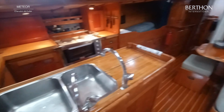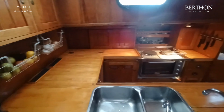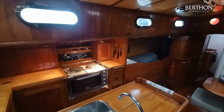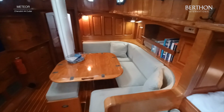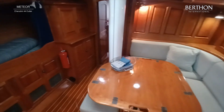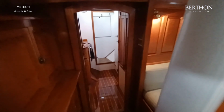On your port side, you've got your galley. Again, really nice access, plenty of storage. It also gives you really nice space in between the saloon and the galley for socializing, as well as your pilot berths. In total, she has 6 berths. Having a look at that really good condition the wood is in.